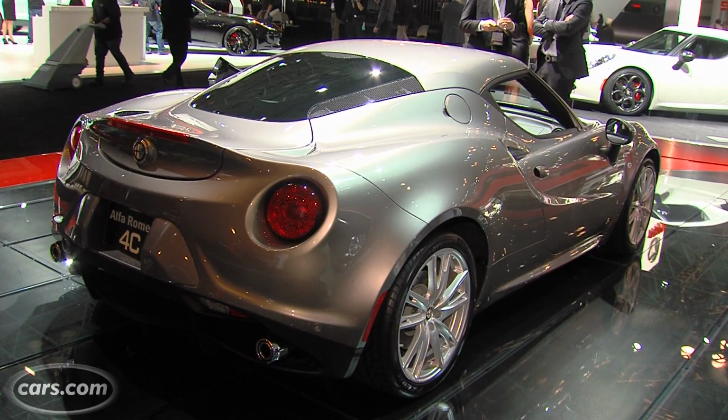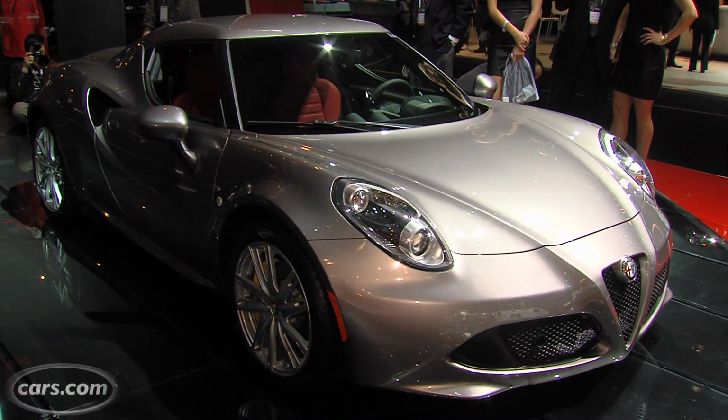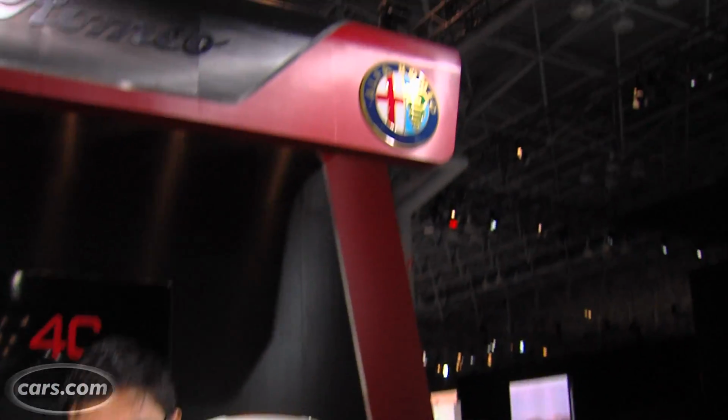Alfa Romeo doesn't have those numbers available, but that puts it at around 2,300, 2,400 pounds, depending where it ends up. The European spec 4C is around 2,000 pounds, but Alfa Romeo says that car has a lot fewer standard features, things like side airbags, air conditioning. So you add those on, it's going to add a little bit more weight.